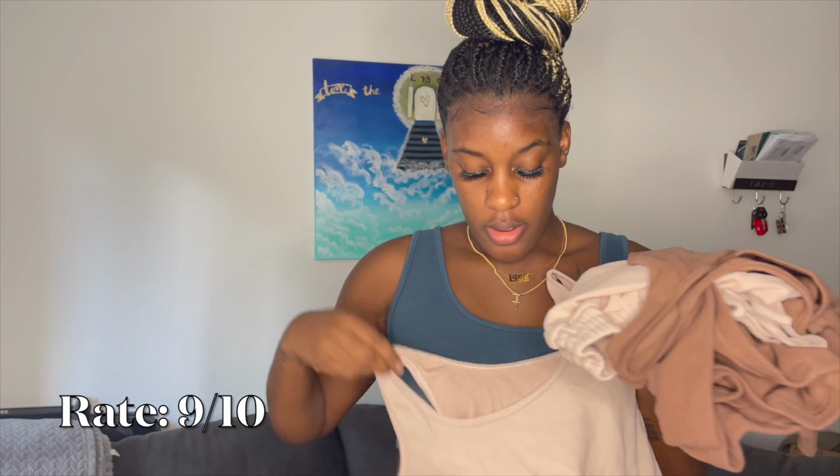We're just gonna start from what I have on, because this is one of the fits that I got. It's a little loungewear, and it came in a set of three. It has two other colors that you can mix and match. It's super soft, super comfy. Definitely something that you could chill in the house with. The material is soft. It's not too thick. I am in Florida. It gets hot, but this is not too thick and it's still soft.